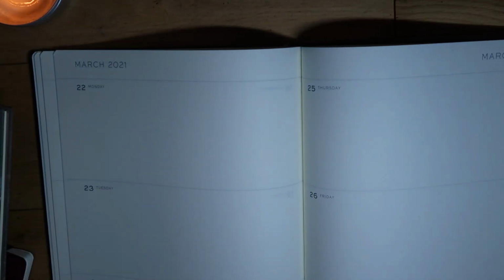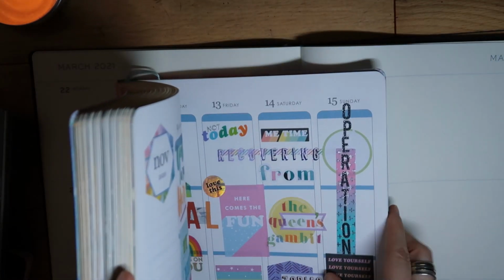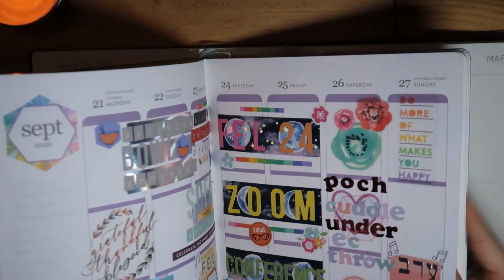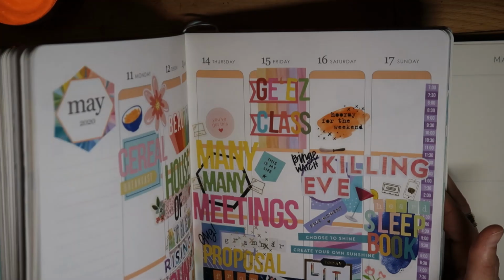And this is going to be a memory keeper. And this is replacing my 2020 memory keeper, which is this one. And I decided not to buy the new version of this, but I wanted a planner that basically had room to do lots of fun stickerating, lots of big colorful stuff, which is how I've been using this. And you can see I've been using this all year.